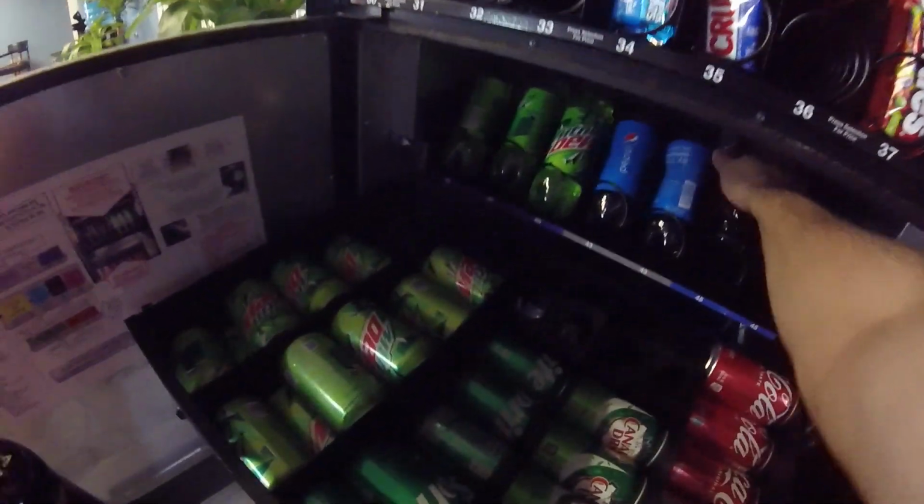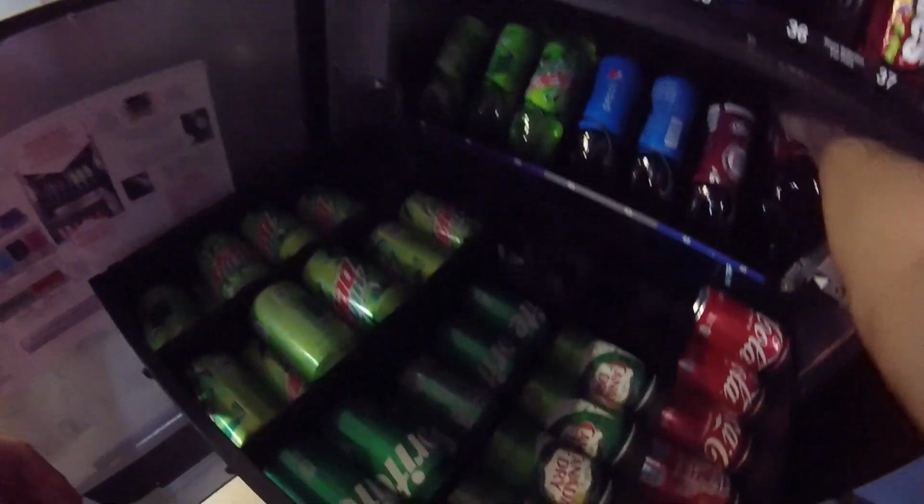Anyway, so there's those last 2 Dr. Peppers. Let's go ahead and fit those in there as well. And then the bottle area will be stocked all the way up. There we go.